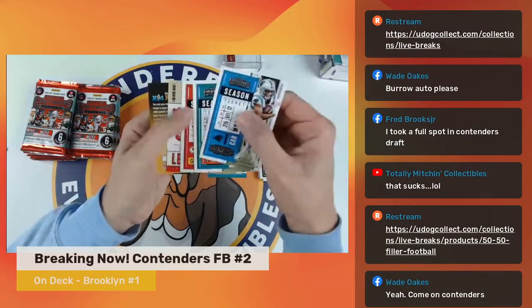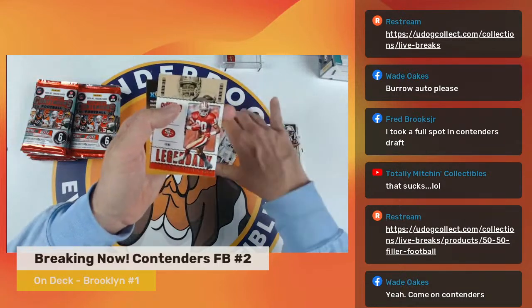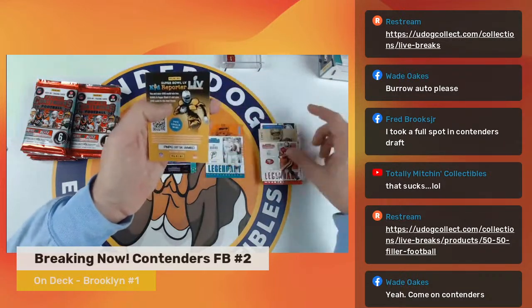DJ Moore, Ryan Fitzpatrick, Teron Matthew, and Jerry Rice, legendary.